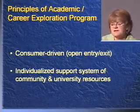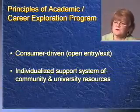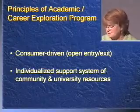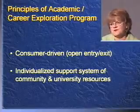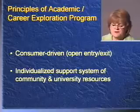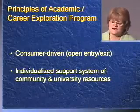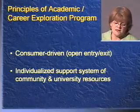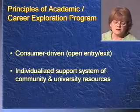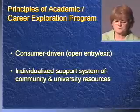We felt that the program obviously needed to be very individualized to provide a support system of community and university resources. It's very important that we look at community resources because students will be going through college and going out into the community, and we feel that it's critical that these links be established while they're in the academic setting, so that once they graduate and move into the community, they're familiar with services that are available there.